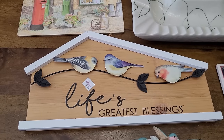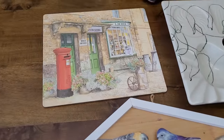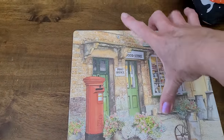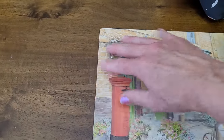I am going to ask $14. Back here is a Made in England placemat. It's by Lady Clare, quite a popular brand. I think my placemats I use every day are by Lady Clare, a gift from my mum.